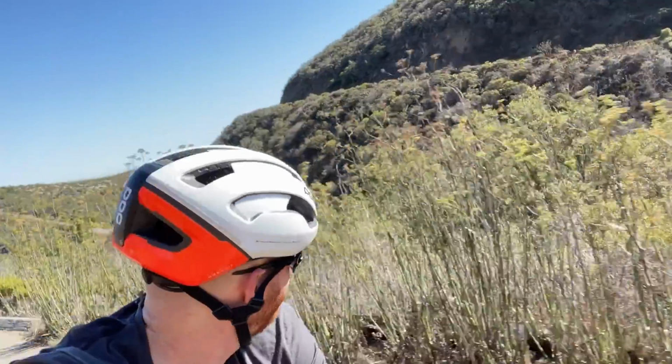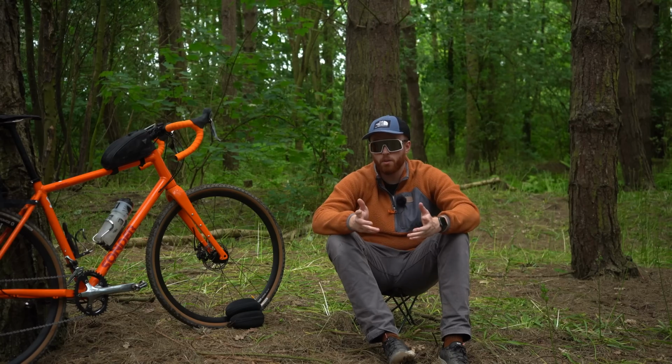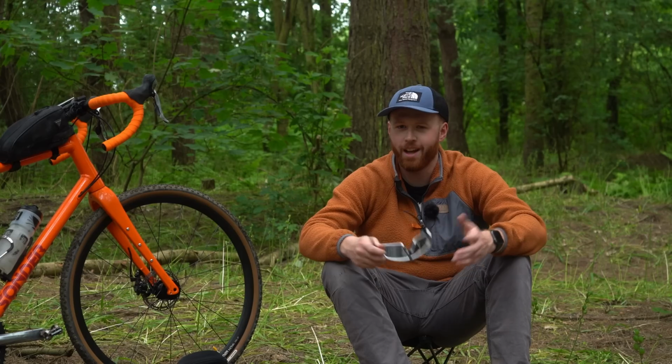Cycling glasses. Many would argue that these are an essential part of your cycling gear. There's loads of options on the market nowadays, and I've been through my fair share of pairs. That was a tongue twister.